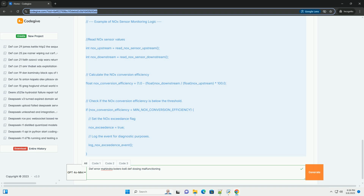4. Code examples, illustrative, access is limited. Access to the specific control code for the Mahindra Bolero BS6 DEF system is restricted to authorized technicians and dealerships. However, I can provide illustrative examples of the types of code used in these systems.